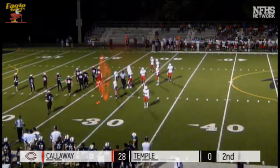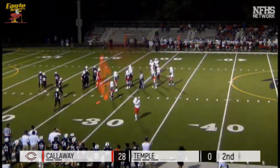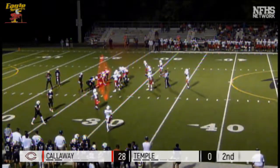That was just your basic quarterback power play right there, just trying to get something positive going after the turnover. That's one thing that, unfortunately for Temple, they've kind of just shot themselves in the foot with tonight, the turnovers.